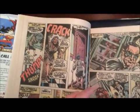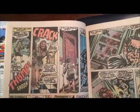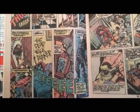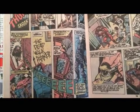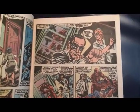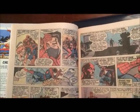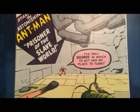Stan Lee said it was one of the main reasons why he liked it, because he got a lot of positive feedback from the disabled readers, who he was initially worried about offending. So he was really happy to get positive feedback from them, and they liked Daredevil. And this Spider-Man issue is basically more about Daredevil than anything else, which is just great.